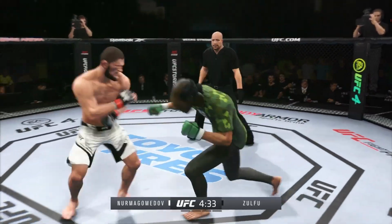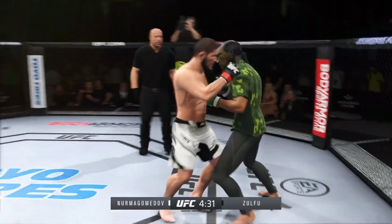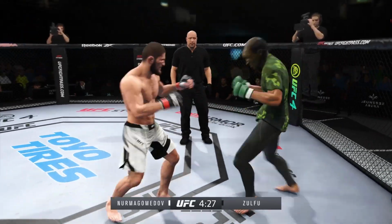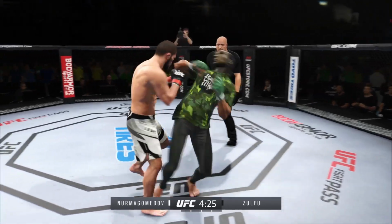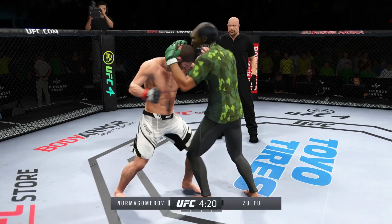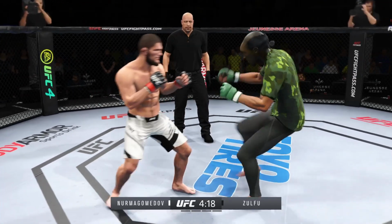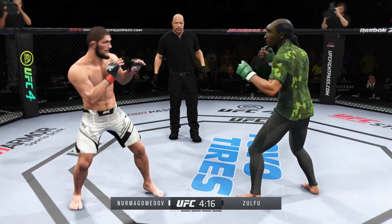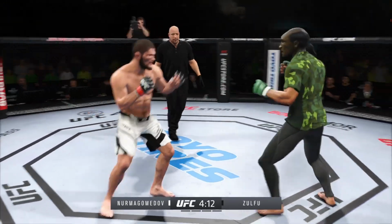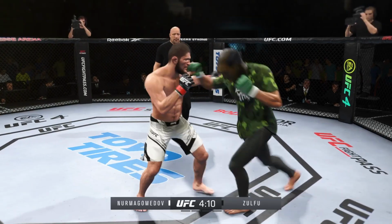Well, he's got the reach advantage. You might as well use it. Nice job there to find a home for that jab. What a tricky head kick. Oh, and he caught the kick. All right, single collar tie now. Right hand punch to the clinch. Nurmagomedov gets stung by that leg kick. Unable to land with that punch. Pretty good right hand.